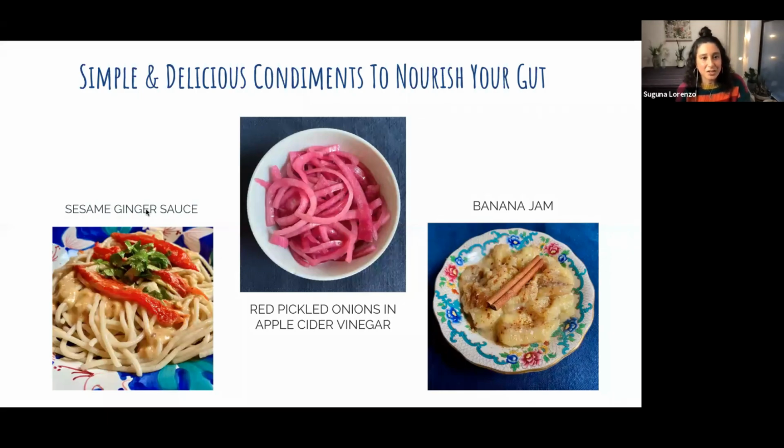The sesame ginger sauce: ginger is really great for detoxing, and it's really soothing for digestion in your gut. And it also has garlic in there too. And banana jam, it's really fun. I like to make that for breakfast. And sometimes I put it on my pancakes or in my oatmeal. It's good in yogurt. It's best served warm.